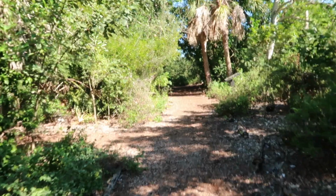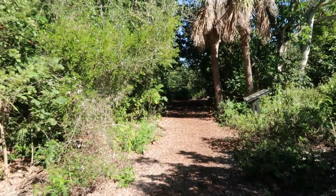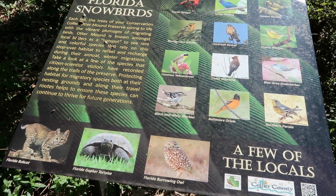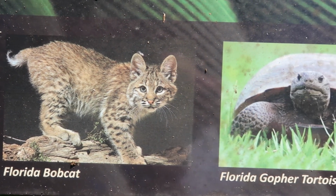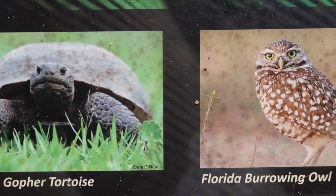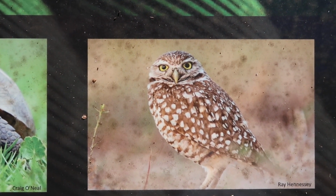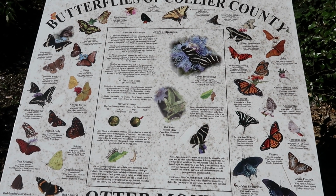And here we're coming to one of those hammocks I talked about. So you can see how it makes a little tunnel out of trees. There are no facilities here, but there's a lot of signage that tells you the things you may see, including the bobcat. And of course, we already saw this guy. And we're going to see an owl. They're all over, and I'll be sure to take a video for you. And here are some of the many butterflies that we might see on the path.